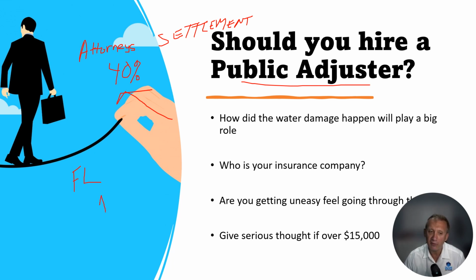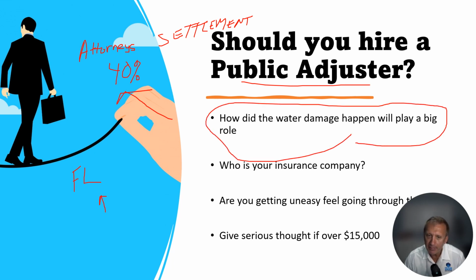Insurance companies in Florida are predatory. They are not good. So, how the water damage happened is going to play a big role, along with your insurance company, and really the size of the claim.